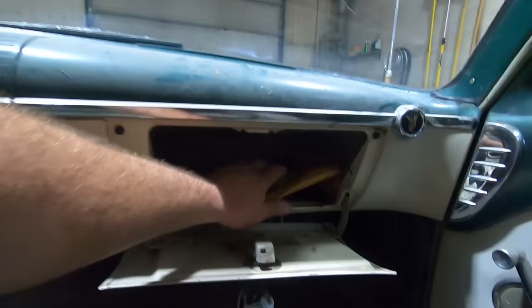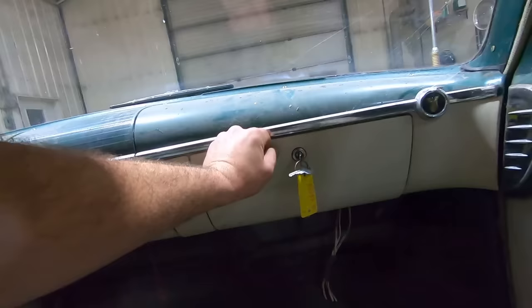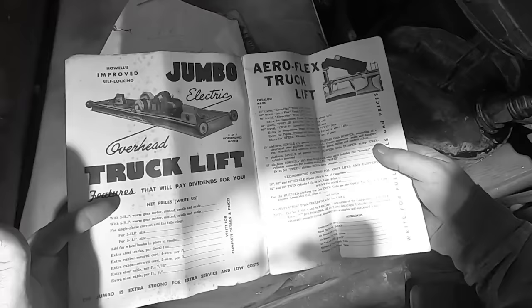Put all that stuff back in there. I know some of you guys really dig that stuff. I kind of do too. Wasn't quite as much fun stuff in there as there was in the old, what are we calling it? The Red Ed Redemption. Oh, electric truck lift.